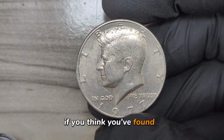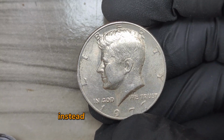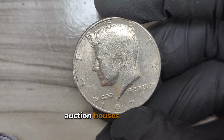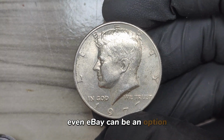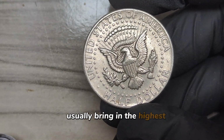If you think you've found one, don't rush to spend it or sell it cheap. Instead, get it authenticated and graded. A certified coin always sells for more. Research auction houses like Heritage Auctions or Stack's Bowers, they specialize in rare coins. Even eBay can be an option, but for something this rare, major auction houses usually bring in the highest bidders.